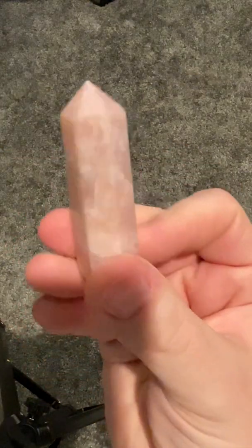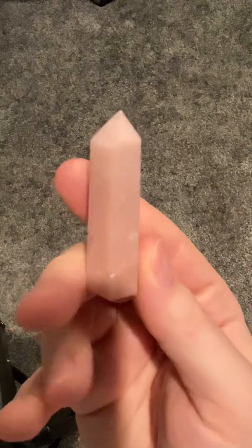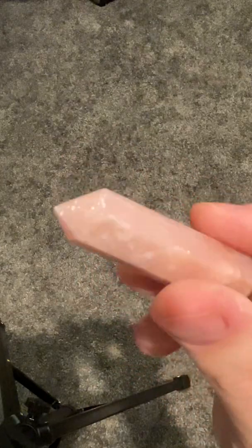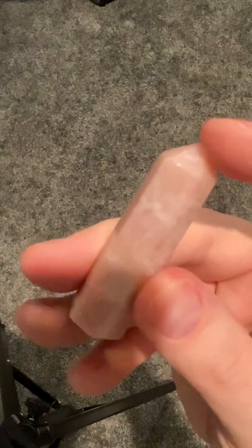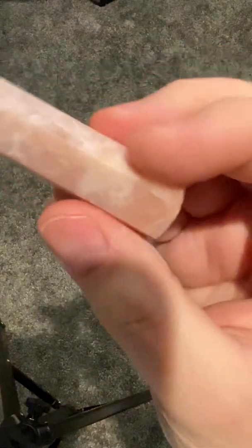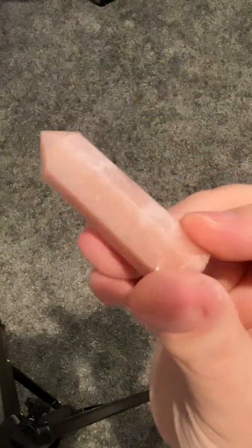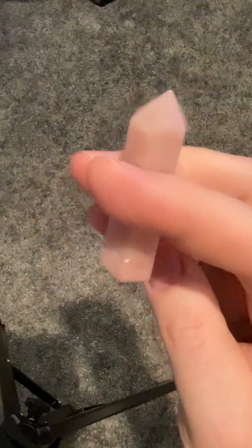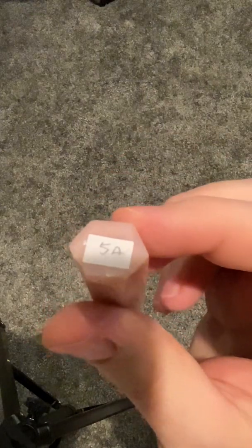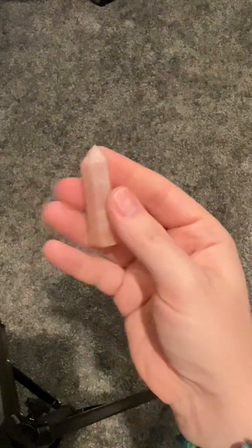This is a pink opal. Pink opal is pretty hard to come by, so I was really happy to get this. There's no imperfections on it. It's really nice. And I have a raw piece of pink opal that I've shown in my previous videos. It kind of looks like rose quartz, but it definitely isn't. And this was $5, so it's a nice little size.